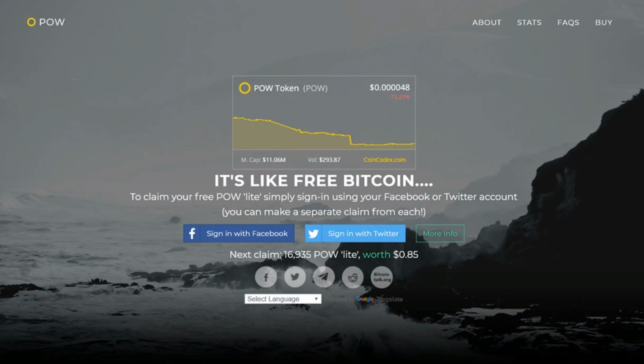Today we are looking at the POW token. This token, if you've not seen it already, is basically being given away completely free. Its value is currently 0.000048 cents per token, and it has taken a massive drop recently, down by 73.21%. However, the reason I mention this token is it is completely free to get.